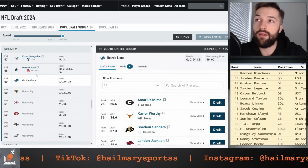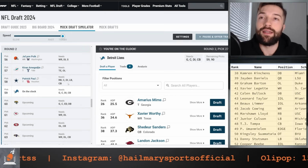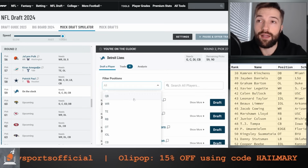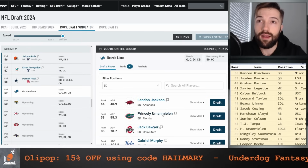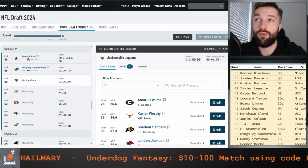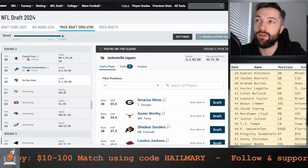At pick number 59 for the Lions, we ended up moving up with them, if I'm not mistaken, to select Nate Wiggins. And with this selection, I do believe they could look at defensive interior. They could look at edge rusher as well. And given the fact that Princely Umanmielen is still here, I think pairing him up with Aidan Hutchinson is going to be ridiculous. The amount of impact they have on the line of scrimmage is going to be a total slaughterhouse. So Princely Umanmielen, one of my favorite picks in the draft.